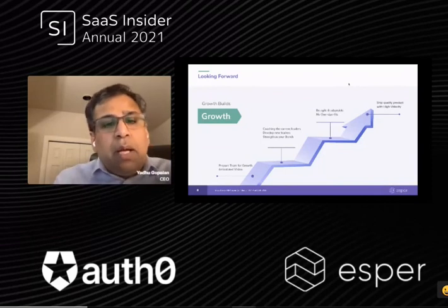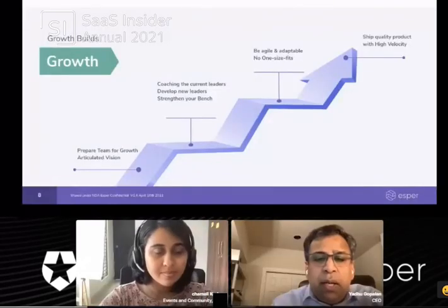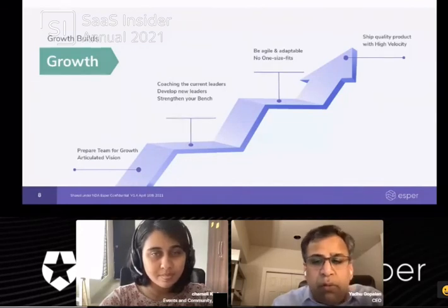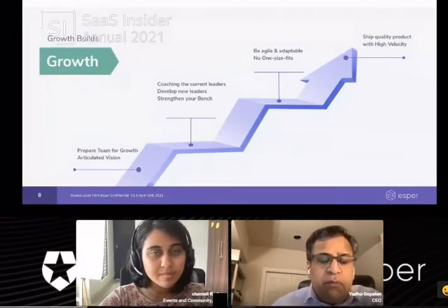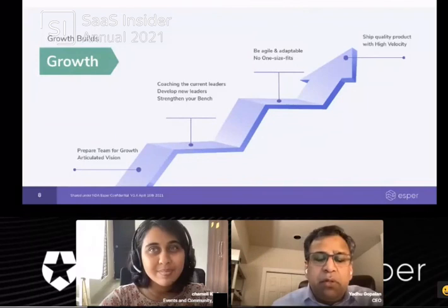And it all starts with the leadership, and you got to prepare the team for growth and have a really articulated vision of where the company is heading, what are the quarterly goals, what are the semi-annual and annual goals, and the long-term 5-year vision or 10-year vision of what the company is going to be, and everybody needs to be able to align on that so you can grow really fast.